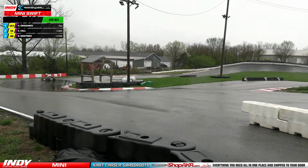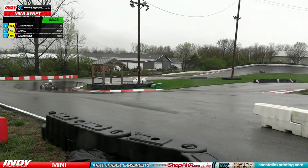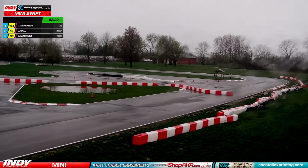46.4 is the first time up at the top of the board, Dragunov leading the way in session over Chase Call. Blake Martinez is the other driver at the racetrack here today for this class.